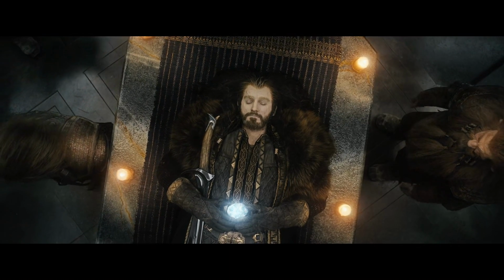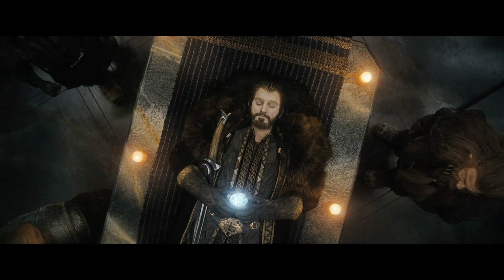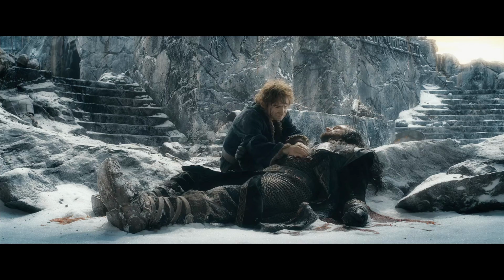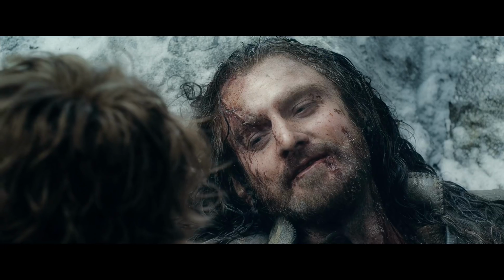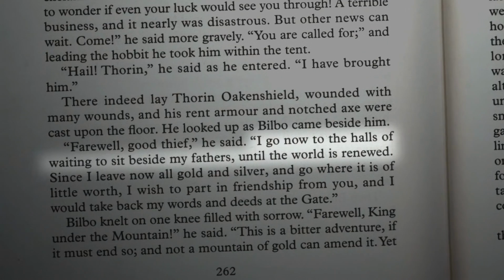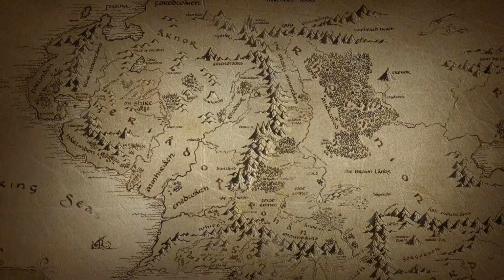Tolkien was very influenced by the ideas of Norse mythology, that after death there will be a period of waiting, in some cases waiting for return. And actually Thorin says much the same thing when he's mortally wounded. "I go now to the halls of waiting to sit beside my fathers until the world is renewed." There is a short piece Tolkien wrote which predicts how Middle-earth will end and how after that the world will be remade, the world will be renewed.